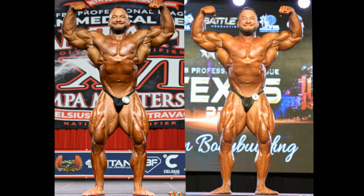But anyway, it could be a situation where the lighting does look a whole lot better at the Tampa Pro. There was no screen behind them, no lit up screen, and that makes a huge difference. But if you're going to ignore that, yeah, his legs look more separated. It just looks like he has more separation in all of the muscles. But yeah, that's the front double.